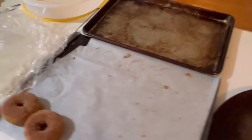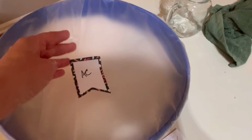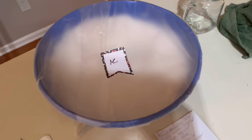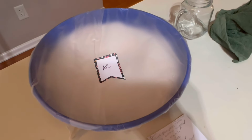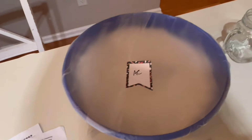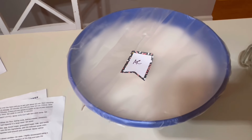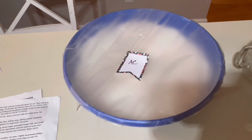Okay, so now we move on to our apple cider donuts, which we prepared yesterday. Makes me want to slap my mama. Oh no, don't do that, because I gotta work for three more hours. All right, so we're going to get started on that. I'll show you the process, and hopefully we'll wrap this thing up soon.